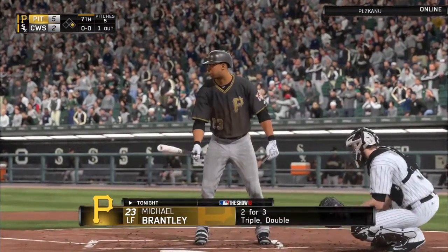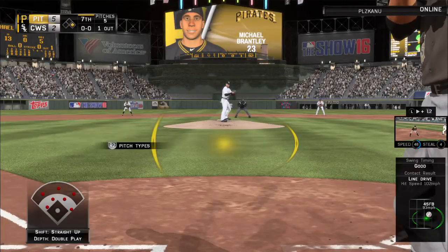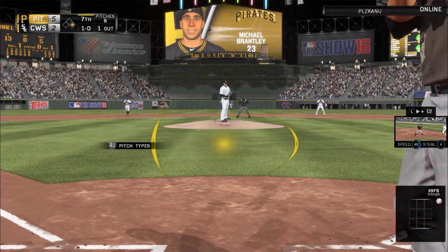Michael Brantley ready for another at-bat now. He's 2 for 3 so far. Yeah, and you can bet he'd love to get himself that third hit. Those are the kind of games that put a little extra pep in your step.